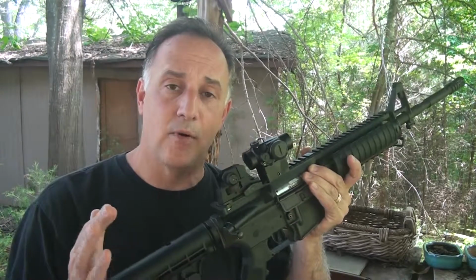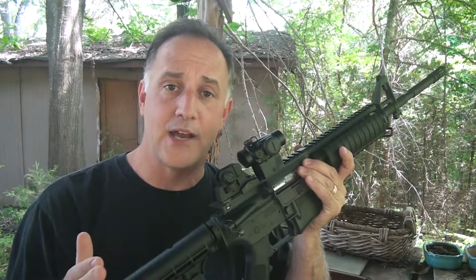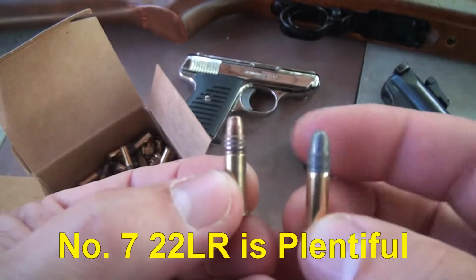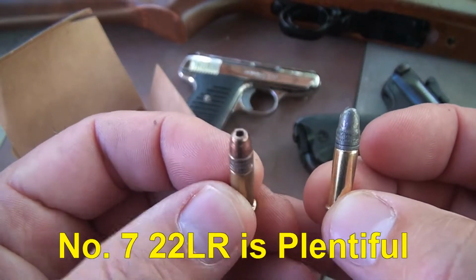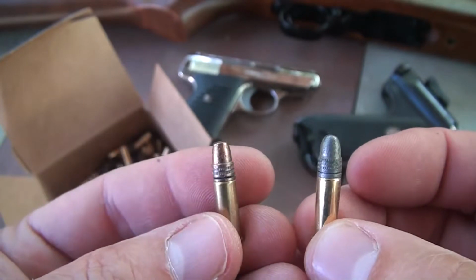You can stock up on thousands of rounds of .22 long rifle for the same price as just a fraction of that in 5.56, .223, or 7.62x39 for your AK rifle. Now there are a ton of different types of ammo. You have copper washed hollow point, you have just a lead round nose, and there are many other high performance rounds out there.